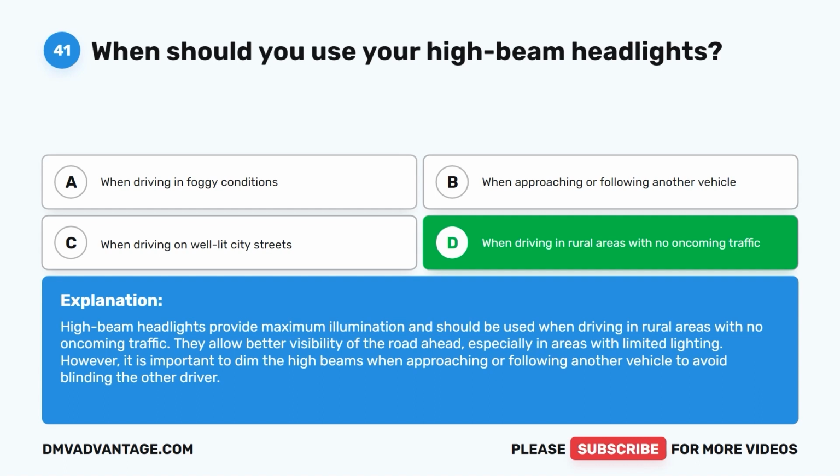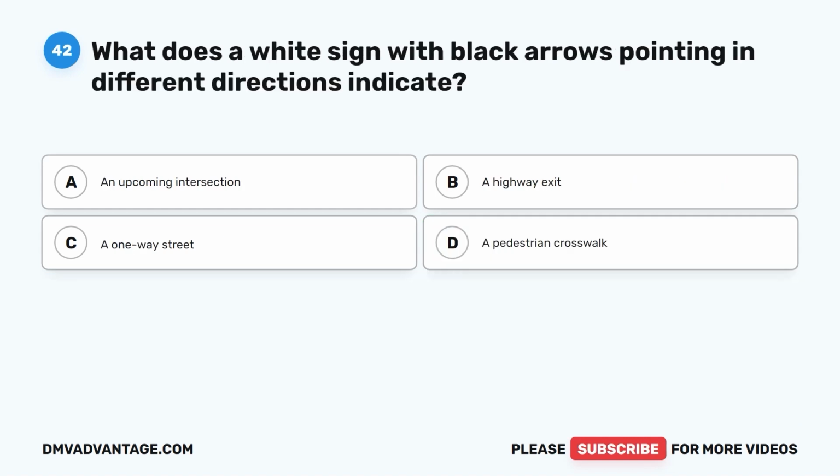However, it is important to dim the high beams when approaching or following another vehicle to avoid blinding the other driver. Question 42. What does a white sign with black arrows pointing in different directions indicate?